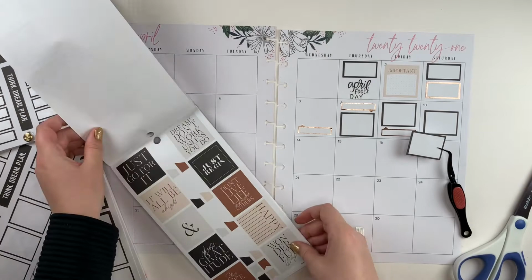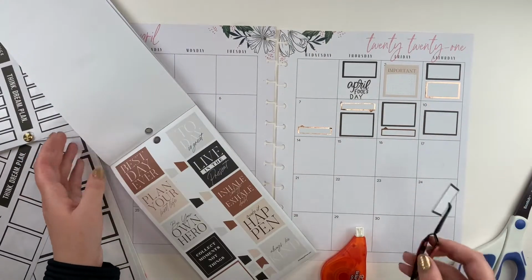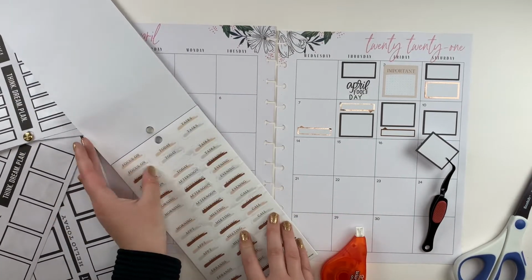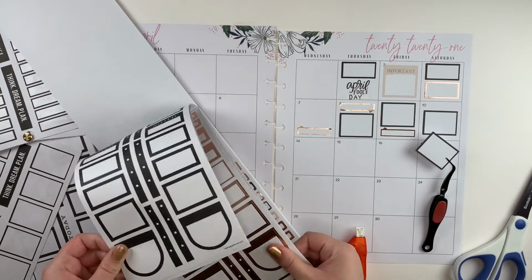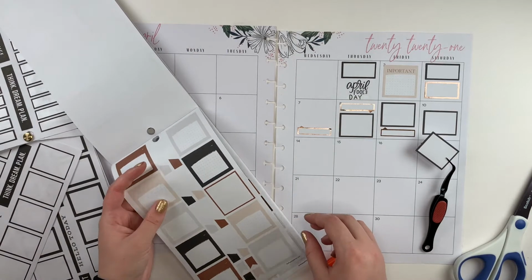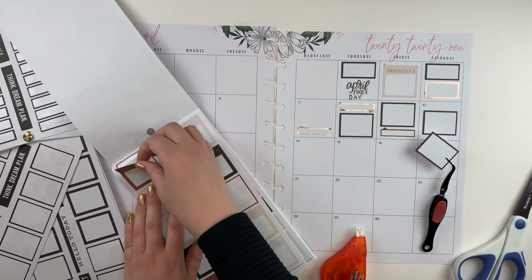Oh, okay. I guess there's no functional monthlies beyond these. So let's flip to one of those. I won't get one that says important. I think there's some that don't have headers on them. There's a good amount of boxes in this book, which I'm happy with. So we'll go with brown because we already have cream.